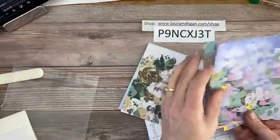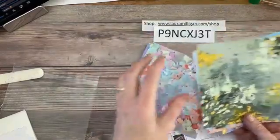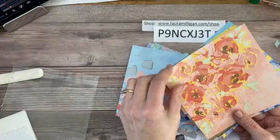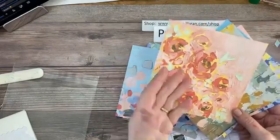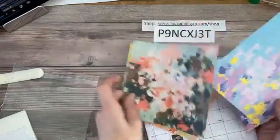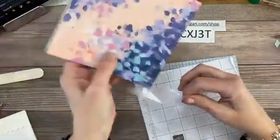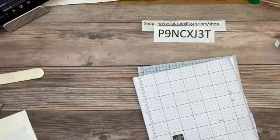There's another really pretty one in this, which I do not have a piece of to show you because I've used it all. But look at the colors and the variety. That's a really pretty one as well. But don't you think it just looks like it's been painted on a canvas? You can almost see the texture. That's a pretty one too. Okay, so that's the paper, Fancy Flora. It's part of the suite. Let me set that aside.